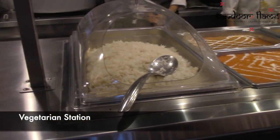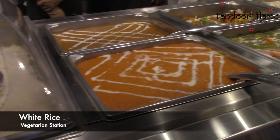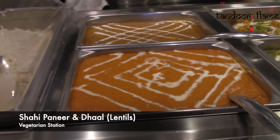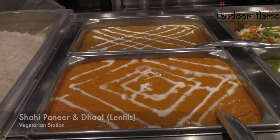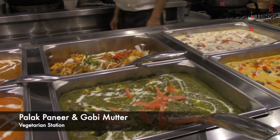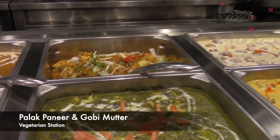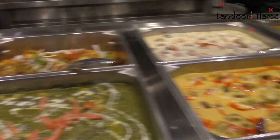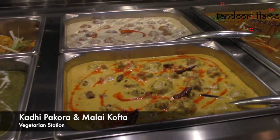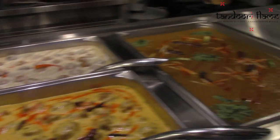The next station is all vegetarian. We've got white rice. This is Shahi Paneer. At the back is dal, which is basically lentils. And then Palak Paneer, Gobi Matar. This is spinach. The next one is cauliflower, Kaddu Pakora, which is basically just potato, and Malai Kofta, also a vegetarian dish.